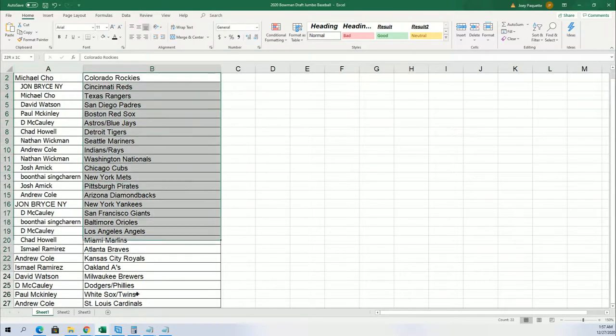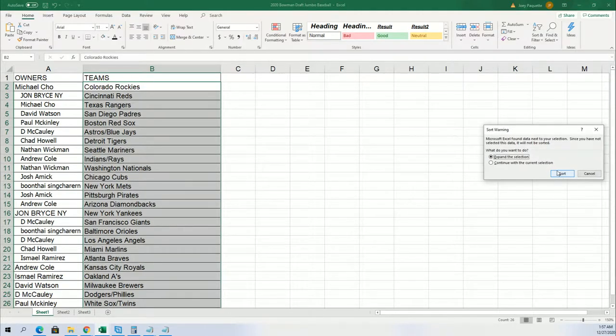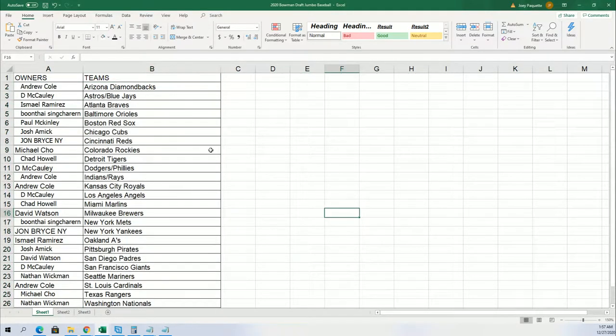All right, I'm going to organize this by team. Good luck with the Rockies. Michael C., Rockies are really good. Baltimore Boone. Tigers Chad. Just good things happening for us.